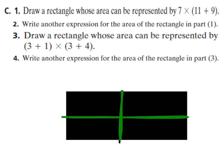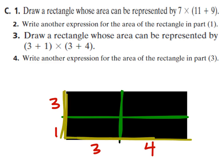And it may not be proportional. It doesn't have to be. So I'm going to say this is 3 and that's 1. And then this other one is 3 and 4, like this. So now it gives us a length, which is 3 plus 1, and then a width, which is 3 plus 4. But it wants another expression for the area.